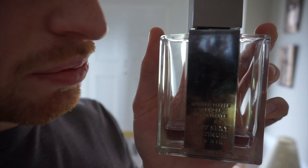We're going to go in with the Victoria's Secret Very Sexy Platinum. It's made from Sichuan pepper, oak moss and violet leaves. Probably my three favourite things. I was just really lucky that those happened to be in the one aftershave, so I couldn't believe it when I found it.